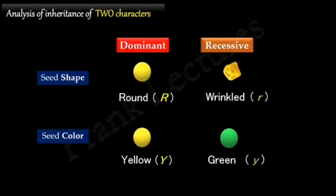In the F1 generation, Mendel obtained all plants with round yellow seeds. If we look at the genotype of the F1 plant, we know that dominant R and Y alleles came from one true breeding parent, and recessive r and y alleles came from the other true breeding parent. To highlight this fact, I have used 2 different colors to represent the genotype.